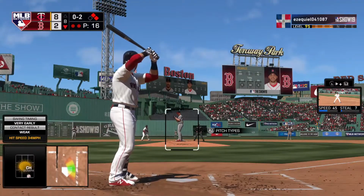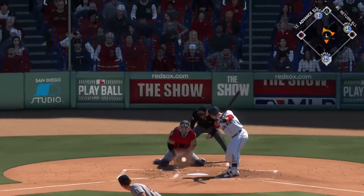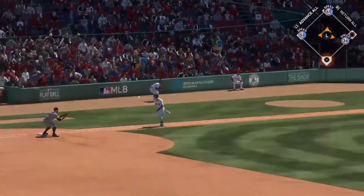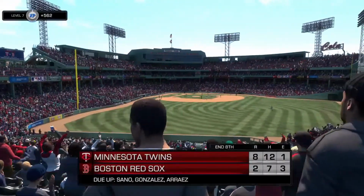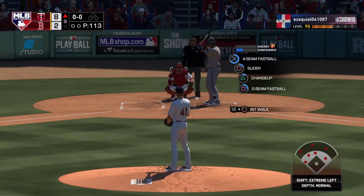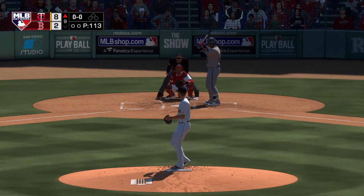Devers over at second. Martinez at first. Two out in the inning. Bottom dropped out on him, and that's a strikeout. Castro has it, and that ends the inning. Up next for Minnesota, Miguel Sano. He comes into this appearance in the midst of a 1-for-4 day.